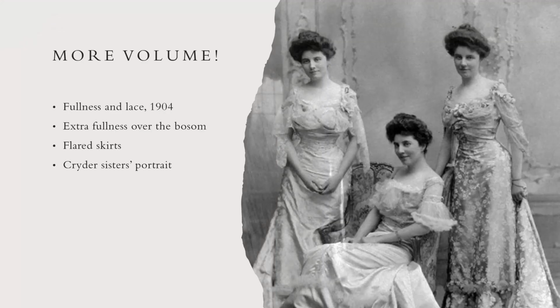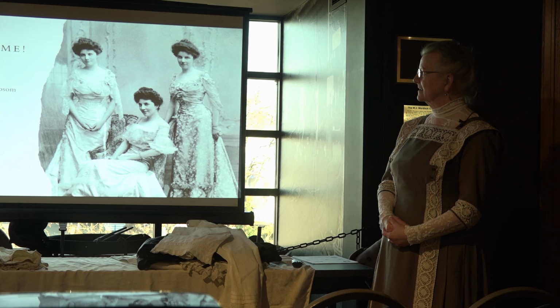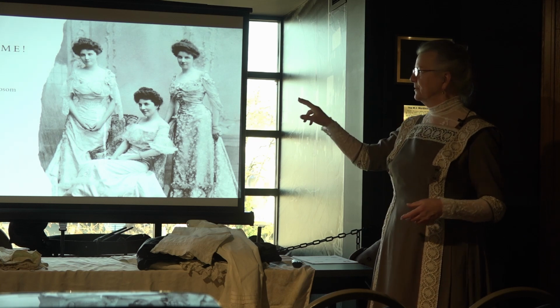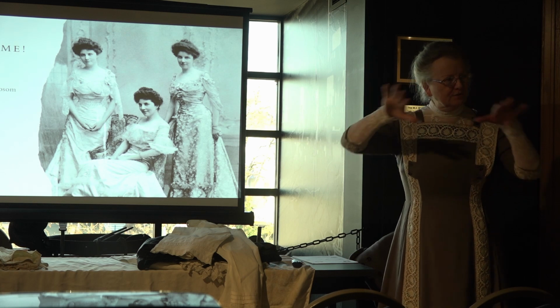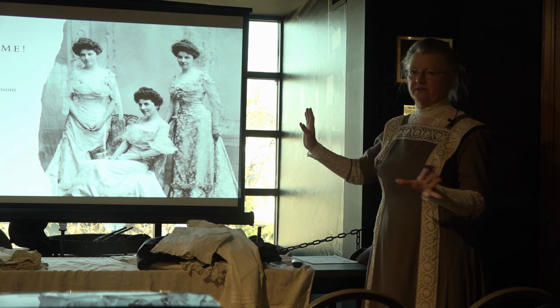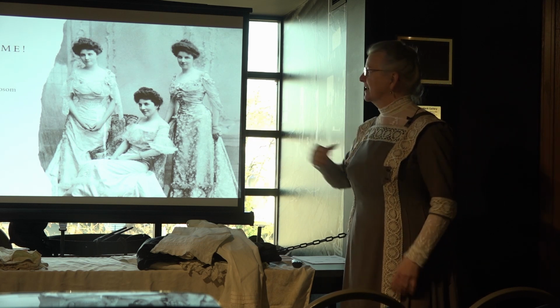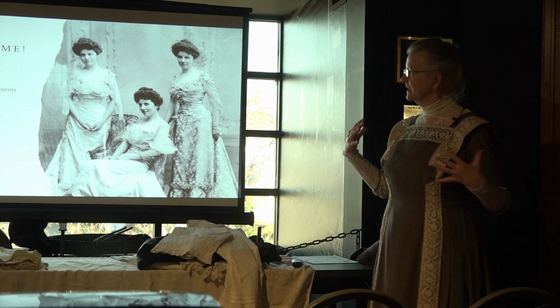And then we look at real people, not showgirls. These were some society sisters. And we see some of the illusions they're using, but we also see they don't have quite the extreme curve of the waist. The corset's not working as hard, but they're all very slender and very healthy looking. We've got ruffles and lace across the bosom. So again, we're going for that look.